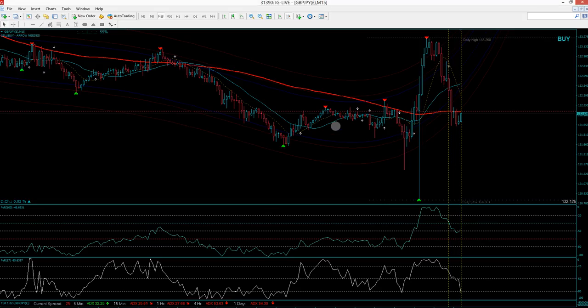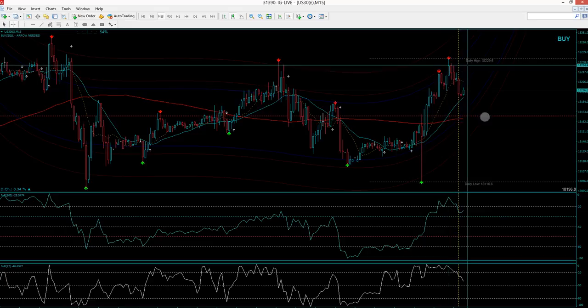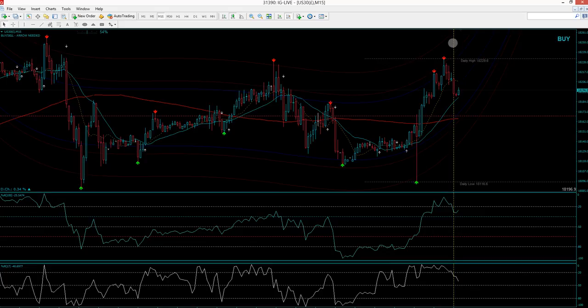I looked at the US 30 earlier today, and I did try to get in, and it failed, because if you look here, it's not syncing up. You see this and this, it's not syncing. This has to come in at the same time as this. So if this has been in overbought all of this time, it's ready to come down sometime soon. So the best option is when it's both coming at the same time. But I tried it anyway to see what will happen. What happened is it went up a bit.